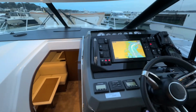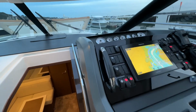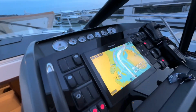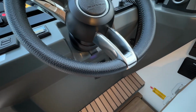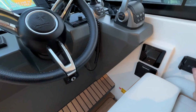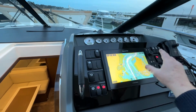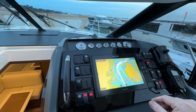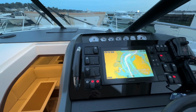A really nice, well displayed helm position here as well. The switches are nice and clear. We've got a Raymarine here with the digital touch. We've also got the integrated radar on there as well. We've got a lovely chain counter here, which is a nice digital chain counter. Everything's really well thought out. I've got a charger here for the mobile phone. We've got autopilot, engine controls here, and unbelievably, I've just checked the hours, it's 198. So yeah, it's very low hours, the boat. A couple of drinks holders here, and a VHF here as well.